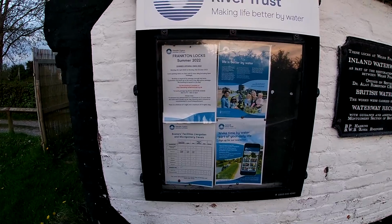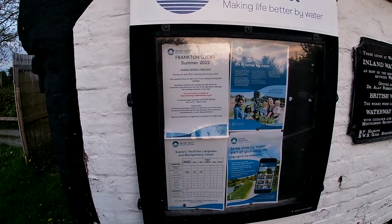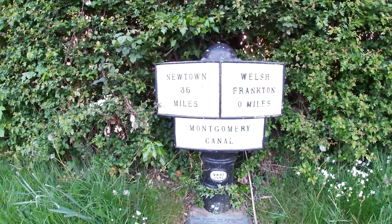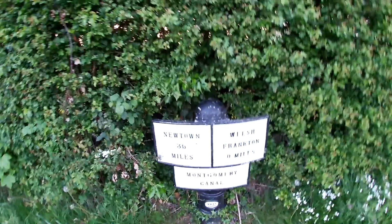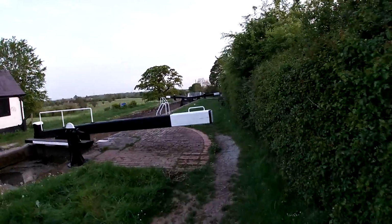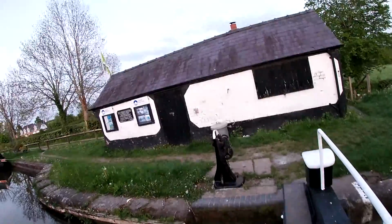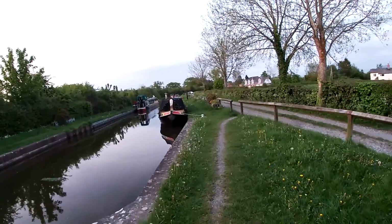This is the boaters' information about booking and facilities. So we'll have to ring the number when we get there. So Newtown is 35 miles away. Unfortunately, you can't get to Newtown at the moment. The canal is truncated. The bottom section is navigable and the top section is navigable, but in between it's still under restoration. It will be restored. The route has been protected, so it will be restored. Whether it's restored in time for us to come and visit and go down the whole distance, I don't know.